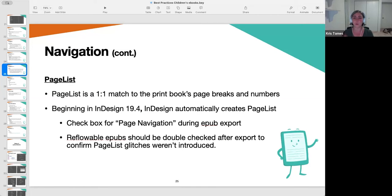Page list. Now, this is an exciting one for me. The page list is a one-to-one match to the print book's page breaks and numbers. So when you're in a classroom setting or a book club, you can quickly jump to the exact same location as someone who's using the print book and you're using the ebook.